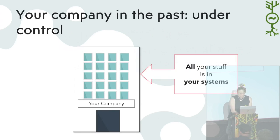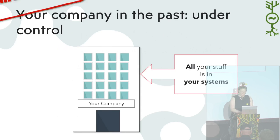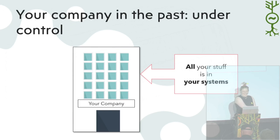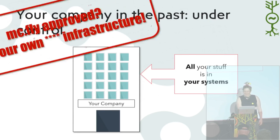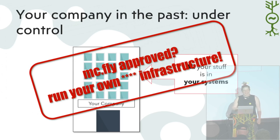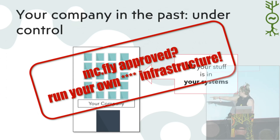And why do we need it? So, this is the past, or maybe the present, if you listen to McFly. But you had a company, and all your stuff is in your building. You're running your own infrastructure. In the past, you might even have had it physically all in one building, and you actually had to go plug in a cable. It wasn't necessarily internet connected. You control the door. You control everything. So you're happy.